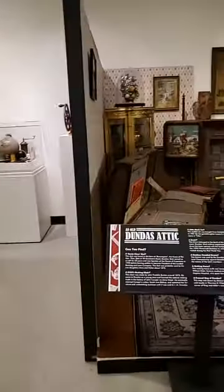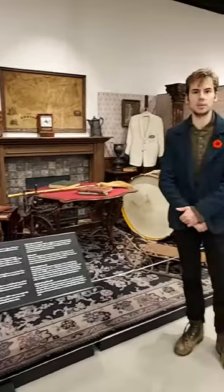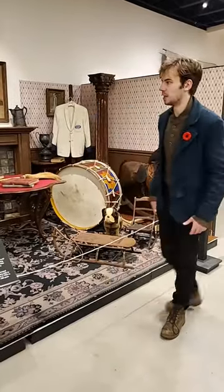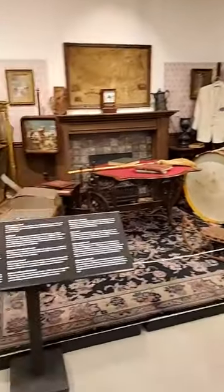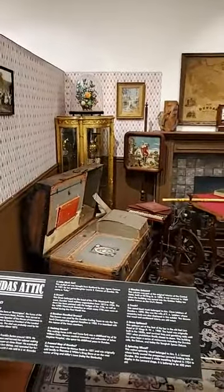Now, we kind of like to think of the museum sometimes as a bit of an old attic for Dundas, a place where people can store old things with memories and they can be preserved through time. So this display is sort of like an attic for the whole town of Dundas, and it has some really neat items that tell some history of the town.